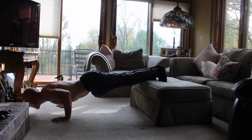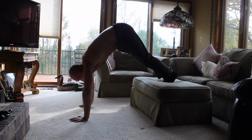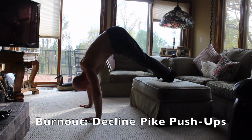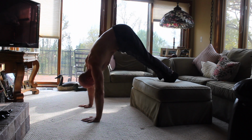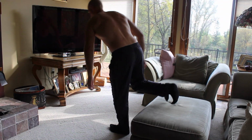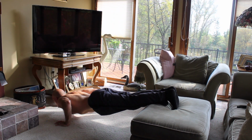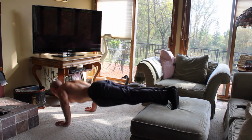So what I did is I repped these out about as much as I could, and right when I felt like I was about to give out, I walked up into a pike position and then burnt out with some decline pike push-ups. And these are great for really hitting the shoulders, putting extra emphasis on those shoulders. It's almost like an overhead press in weightlifting. And I didn't just do that superset once, I actually did it 3 times. So for a total of 3 sets of these decline push-ups, as well as 3 sets of decline pike push-ups.